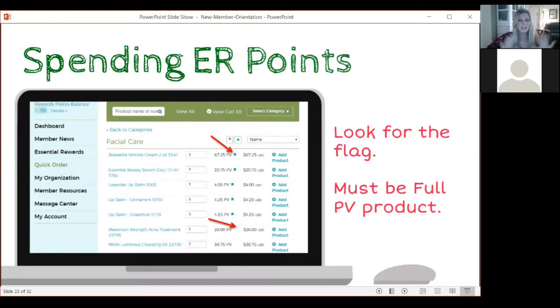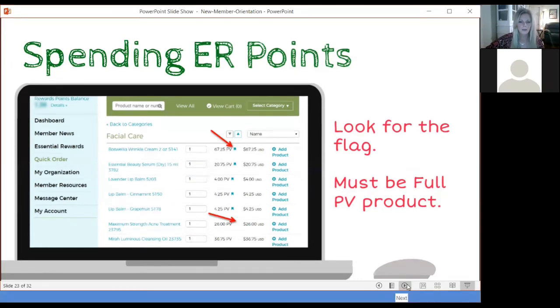Normally, any new products that come out, they're out for about 6-7 months before you can actually get them for free on your Essential Rewards. So then you can just make adjustments for that. You can put that on your Essential Rewards order and buy something else using your points. Most items will have that little blue flag unless it's a new product or it's an accessory like maybe a diffuser. So diffusers that you buy, they do have to go onto your Essential Rewards order since they're not a full PV amount.